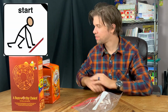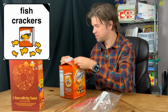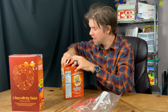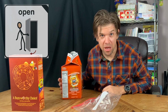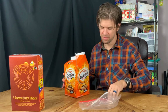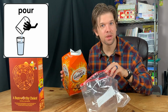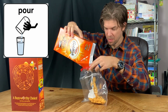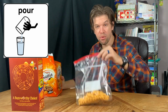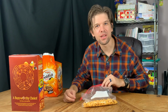Okay, let's start. I'm gonna start with my fish crackers. I'm gonna open the box. You may need a grown-up to help you with this part. And I'm gonna pour them into the baggie. You can pour in as much as you want. That looks good.